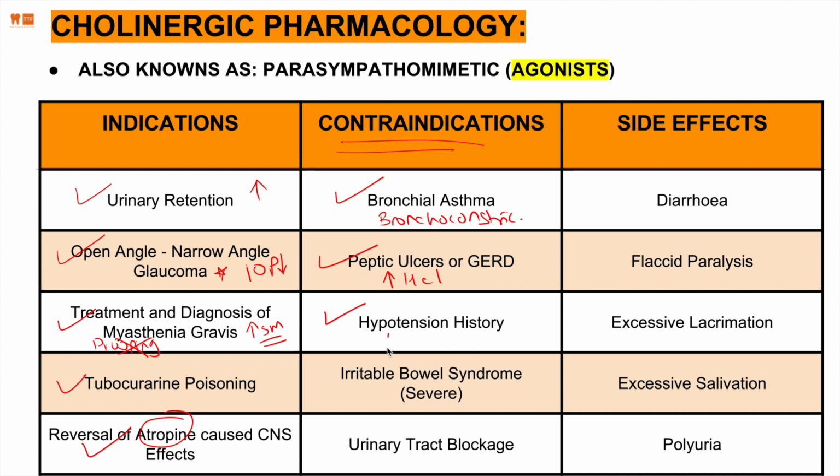Hypotension history. Remember, it calms the heart down and leads the blood pressure low. So if you already have a hypotension emergency history, then we can't use cholinergic drugs. Irritable bowel syndrome, which includes diarrhea. So if GI motility has increased, then we cannot be using cholinergic drugs for irritable bowel syndrome, but only in severe cases. That makes this a relative contraindication, not an absolute contraindication. Similarly with urinary tract blockage. If your tract is blocked and acetylcholine's job is to increase urine output, then that blockage with this output will clash with each other.